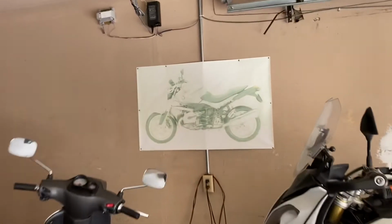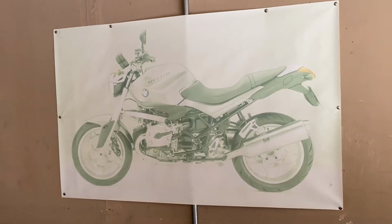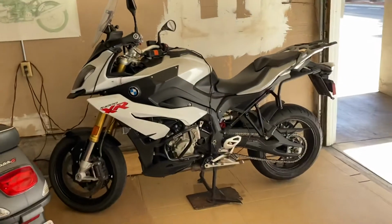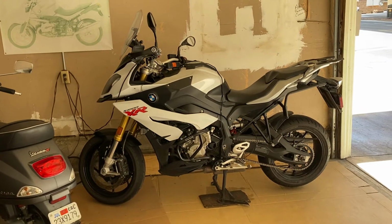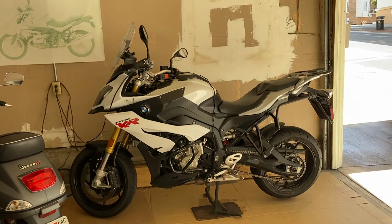This is my old R12R. This is the BMW I had before this one. I really like that R bike. And I think, if I had the choice, I'd probably own another R bike someday in place of the XR. The XR is fantastic, but I really like the charm of those flat twins.